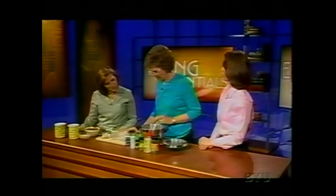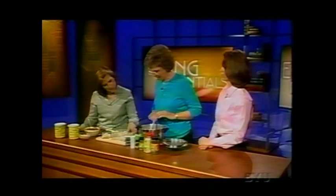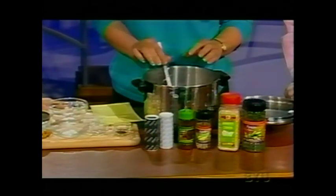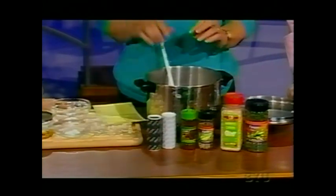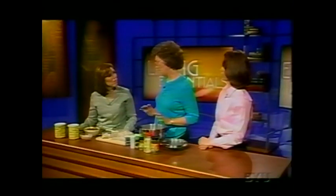Wonderful, thank you. So I'm going to add some beef bouillon here, and I will bring this all to a boil. I've got some spices here, some basil, some green pepper, and a bay leaf. And what about the barley? Would that go in? I'll bring this to a boil, and then I will add the barley.